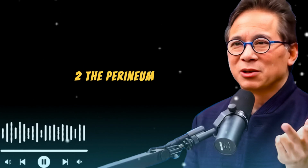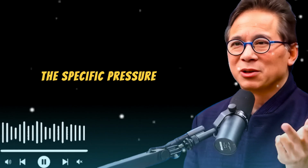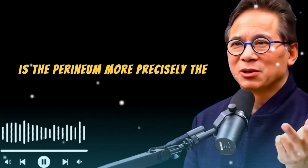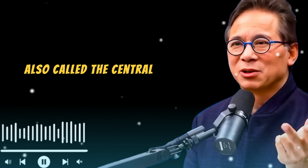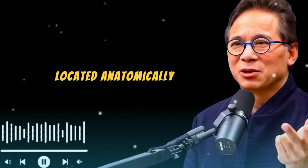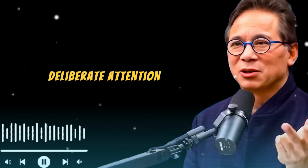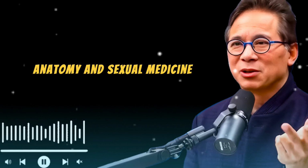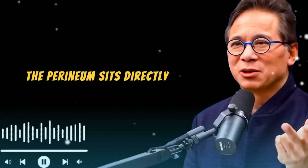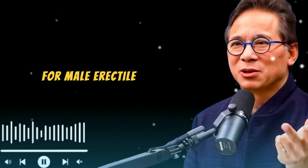2. The perineum, the anatomical gateway to erectile function. The specific pressure point at the center of this technique is the perineum, more precisely the perineal body, also called the central perineal tendon. This is the soft tissue region located anatomically midway between the base of the testicles and the anus. Most men have never given this area deliberate attention, yet from a functional anatomy and sexual medicine standpoint, the perineum sits directly above some of the most operationally critical structures for male erectile function.